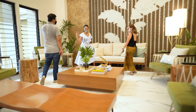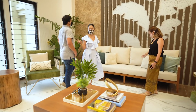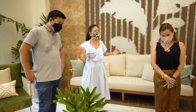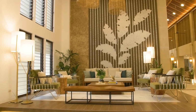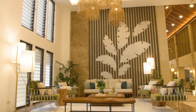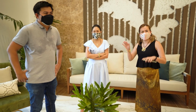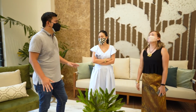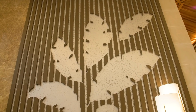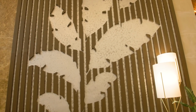So this is our main seating area. It's actually elevated. We wanted to do the elevation to bring some contrast in the space, so it's not so flat. Parang there's a play in space. Saka parang karoon ng highlight yung area. Especially yung treatment natin is focus yung wall, a wall with a special textured paint.